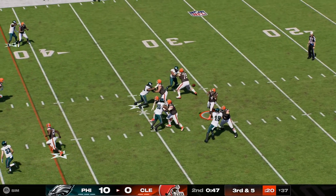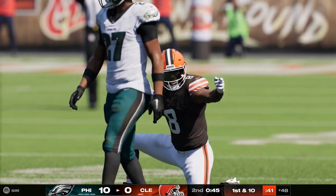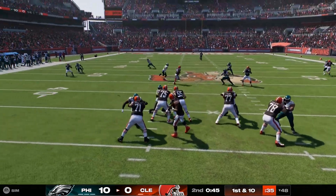To the air yet again, Watson. He's got his target. That's complete. Now the Browns signal for the 2nd of their timeouts as the clock will stop with 45 seconds to go in the 1st half.